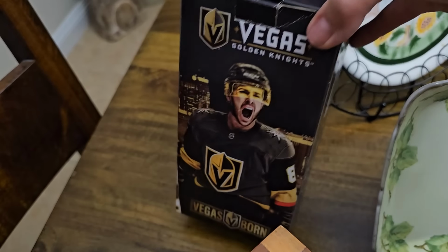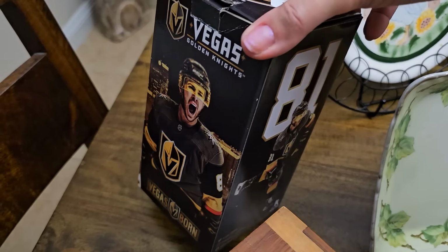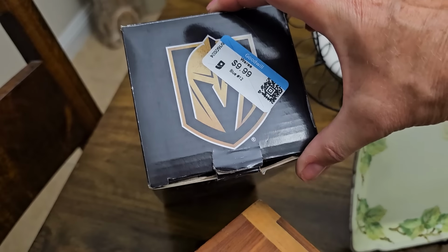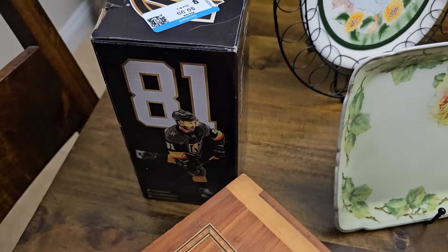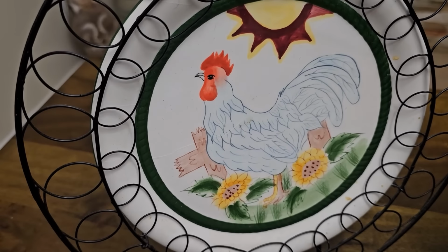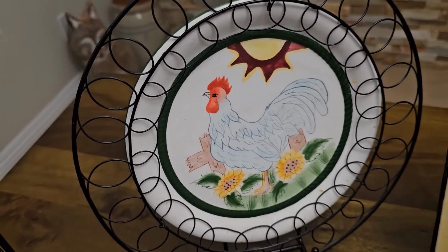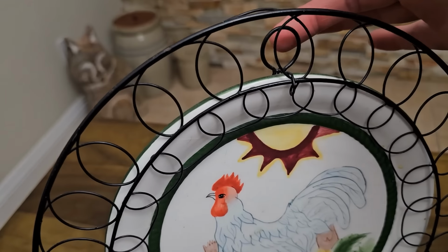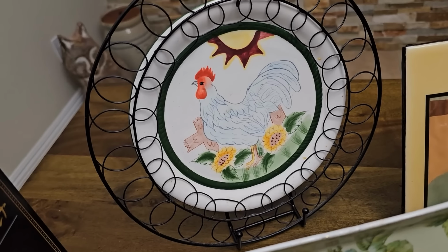Here is Jonathan Marchessault. He is one of our Vegas Golden Knights. My favorite player, number 81. I paid $10 for this. I am asking $25. Back here, our fabulous rooster plate. It's hand painted, a lovely design. You can use it with or without the wire frame. The frame makes it easy to hang on the wall. I am asking $18.